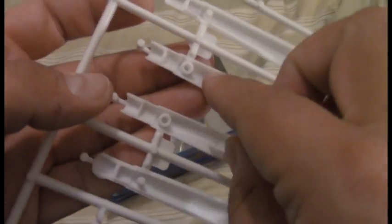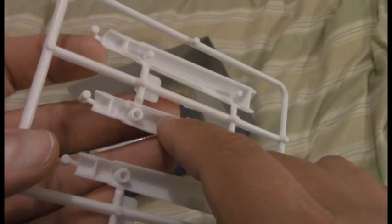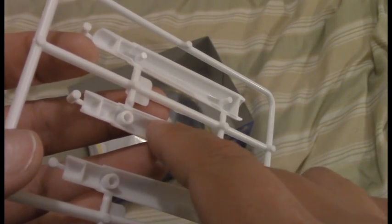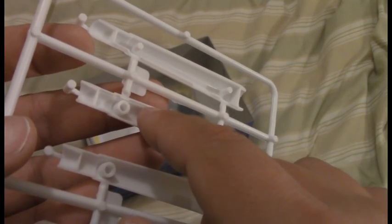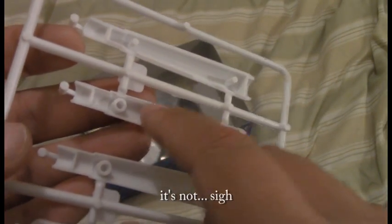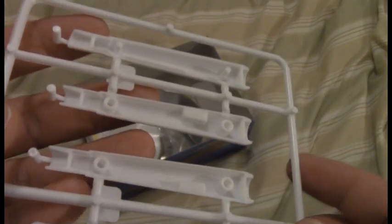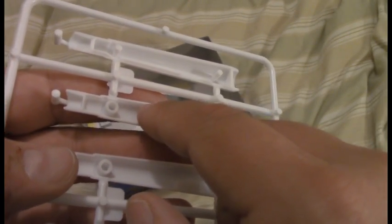Interesting that the joint between halves is, I don't know what I want to say, chamfered. I'm not sure if that's the right term, but there's a notch so that there's a very positive fit to them, and there's a lot of real estate that you can apply glue to should you choose to glue fit the kit, which obviously I will.